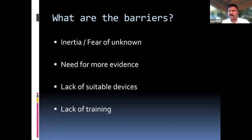But now I don't think there is that doubt. I think there is ample evidence to say volume targeted works. Lack of suitable devices: it is possible that not all ventilators have the mode, and people may not be willing to buy, or the current existing devices may not have the best of the volume guaranteed modes.